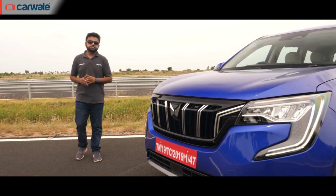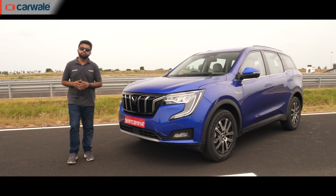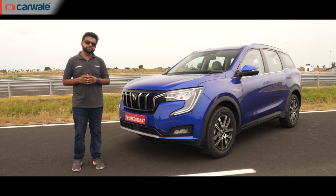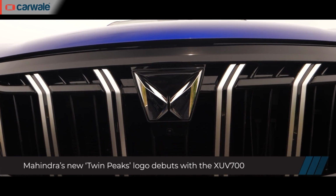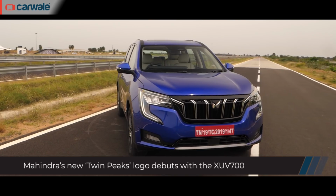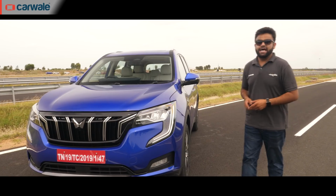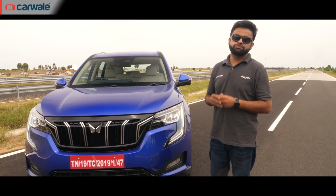Speaking of updates, the XUV700's design is not simply an update over the XUV500 but an entirely new look, elements of which we'll probably see in future Mahindra SUVs. Things like this new logo that will be used specifically for the SUV range. Mahindra has revealed that this new visual identity will make its way to the rest of the SUVs in a phased manner. As for the actual design, yes, there are certain elements that will remind you of the XUV500.